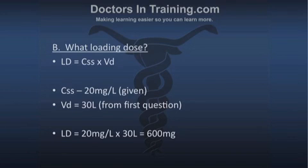The next one: what loading dose could have been used to reach the target concentration of 20? In order to calculate your loading dose, you take your target concentration of 20, multiply it times your volume of distribution, which we found was 30, and you get 600, so 600 milligrams. And you see the answer here on this slide.